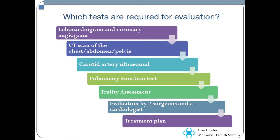This is not, you come into a hospital and, hey, you have severe aortic stenosis, we're going to do a TAVR tomorrow. That's not the way it works. There's a very comprehensive workup.